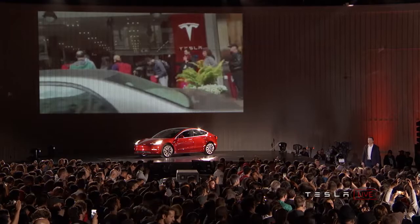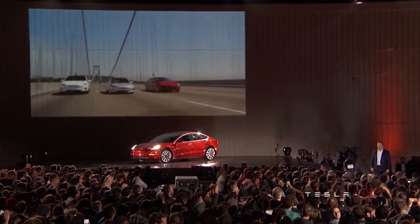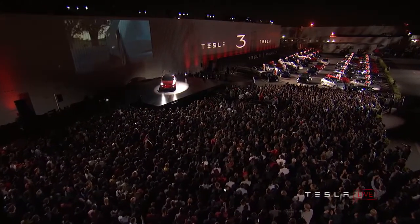And I want to just say to those that have lined up to buy a Model 3 and that in some cases spent days outside of our stores to be first on the list, I just want you to know that really matters to us. We really care. And we're going to do everything we possibly can to get you the car as soon as possible. So we're going to work day and night to do right by the loyalty that you've shown us. Thank you for doing that.